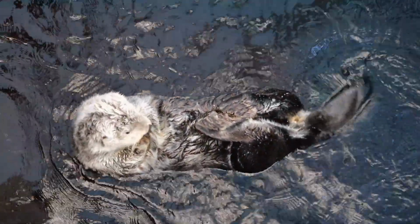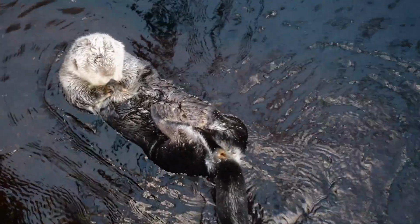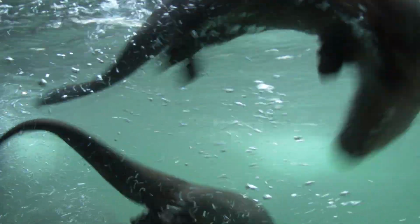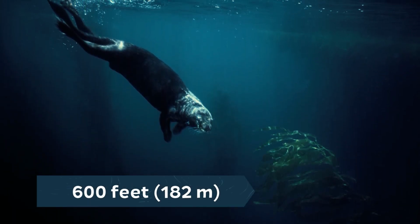They're big on mollusks, crustaceans, sea urchins, and even eat some kinds of fish. Their back feet are webbed, which aid in their excellent swimming ability. Their nostrils and ears can close completely while swimming, and with lungs about 2.5 times the size of similarly sized mammals, they can hold their breath for over 5 minutes underwater. Sea otters have also been known to dive to depths of up to 600 feet.